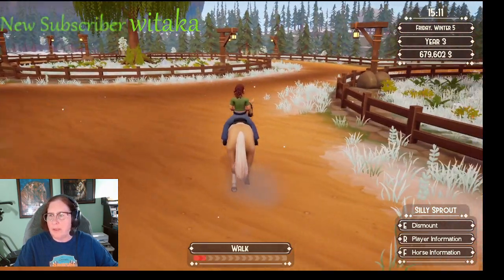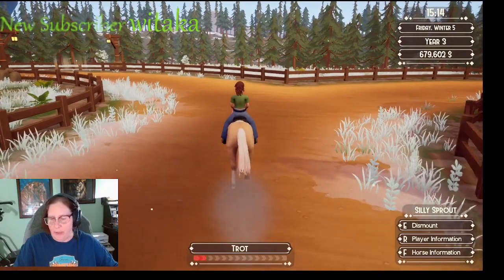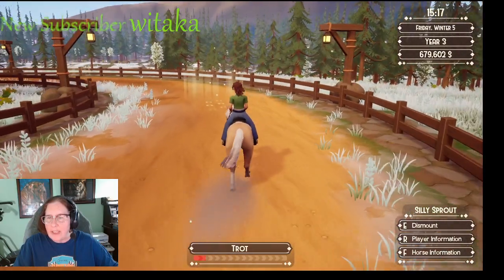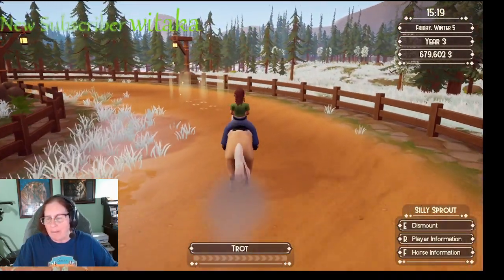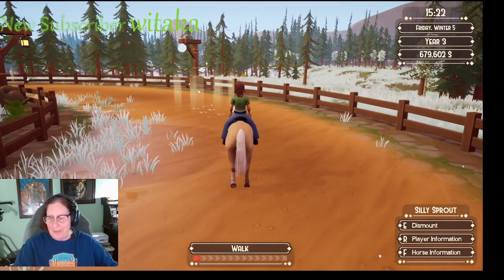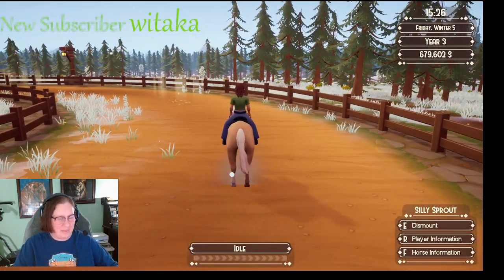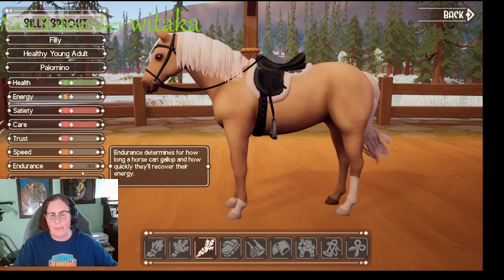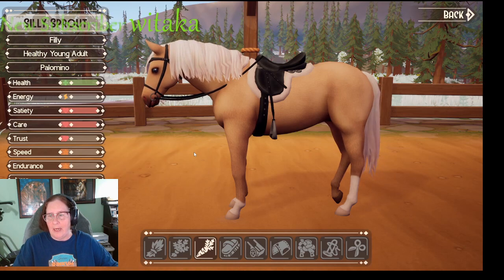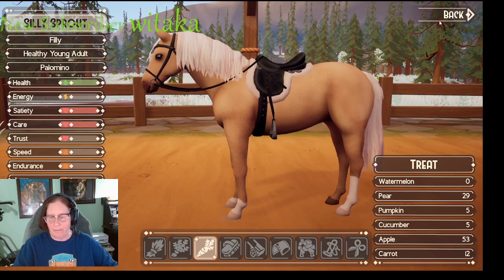Gonna walk forward. Gonna trot until we get to the next one because we've got that tiny bit of energy left, and then we're gonna smash it, and she's gone. Get more. Smash it. We got another point. Okay, so she was 12. Now she's 26. Yes. Amazing. Wait, did I give her a treat already? I did. Okay, sorry, girl.